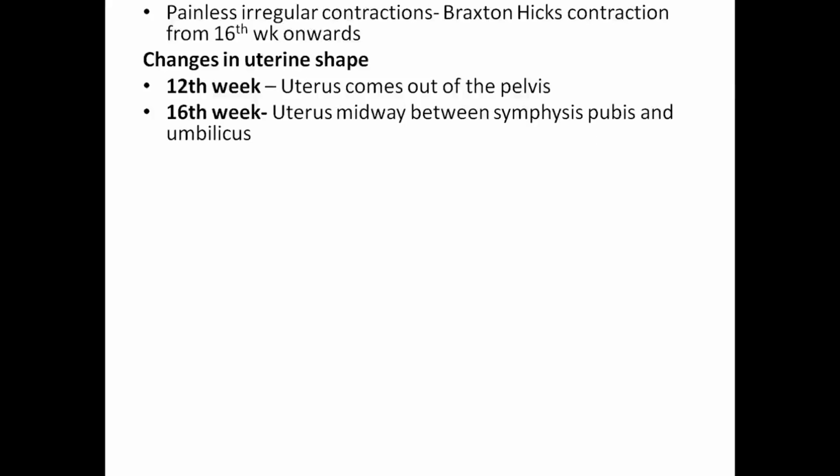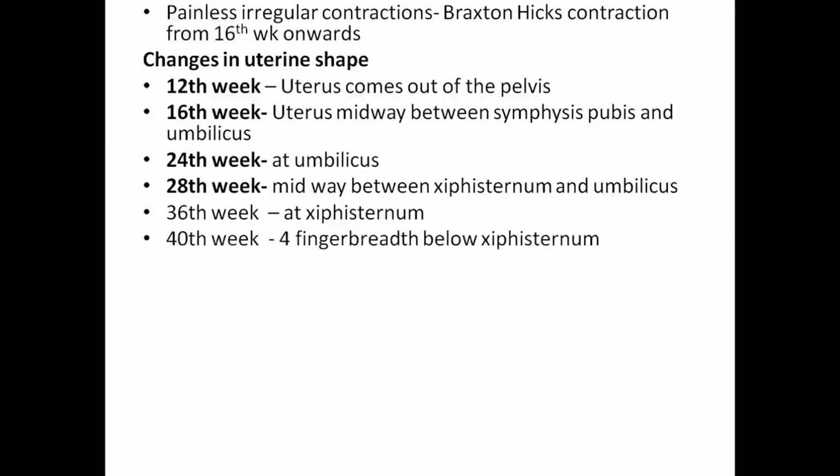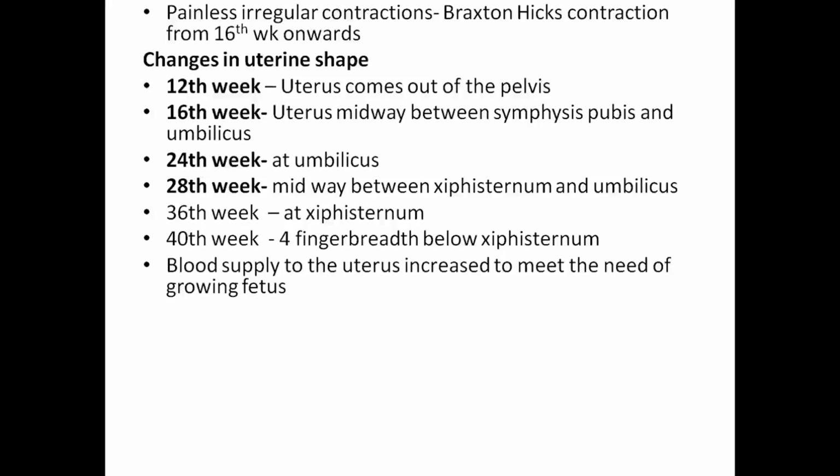Uterus comes out of the pelvis at 16th week. Uterus is midway between symphysis pubis and umbilicus at 20th week, at umbilicus at 24th week. 28th week, midway between xiphisternum and the umbilicus. 36th week at xiphisternum. 40th week, a forefinger breadth below xiphisternum because lightening occurs. Blood supply to the uterus increases to meet the need of the growing fetus.